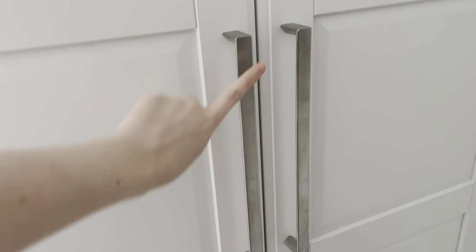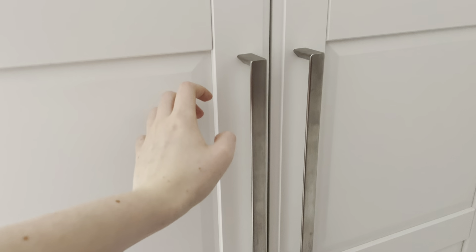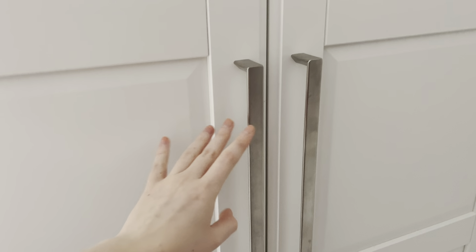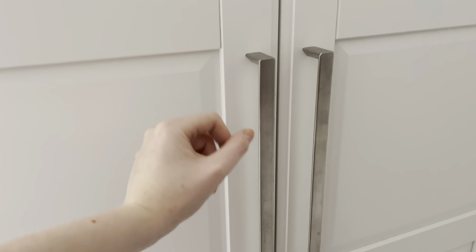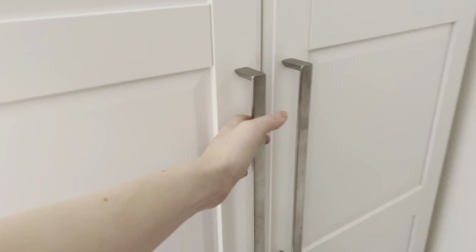I also wouldn't recommend these chrome handles. I know I wanted a handle rather than a doorknob, because on my old furniture I had doorknobs and they just fall off or get loose all the time. So these are really sturdy, but you can see they leave fingerprints all the time. But this is basically my day-to-day wardrobe.